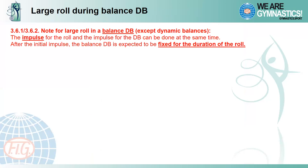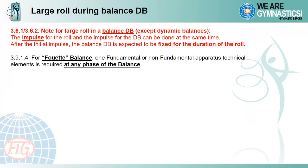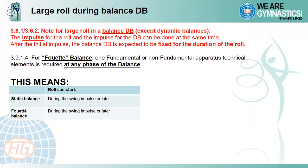The large roll during a balance, the impulse for the roll and the impulse for the DB can be done at the same time. After the initial impulse, the balance DB is expected to be fixed for the duration of the roll. The whole roll must be during the balance. For fouetté balance, one fundamental or non-fundamental apparatus technical element is required at any phase of the balance. This means that during the swing, impulse, or later.